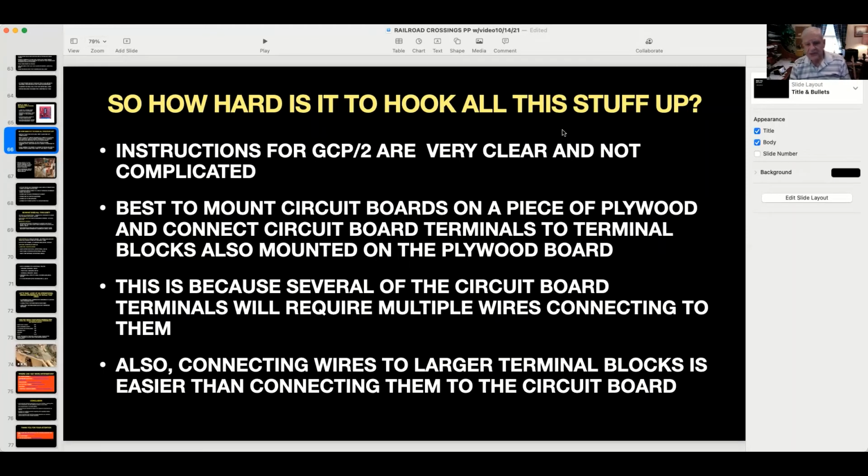So how hard is it to hook up all this stuff? Well, if you get the GCP2, the instructions are very clear, and not complicated. You read it and it just makes perfect sense. There's nothing to be confused about. There's a lot of diagrams that show you how to hook stuff up, where all the wires go. So you really can't get in trouble.